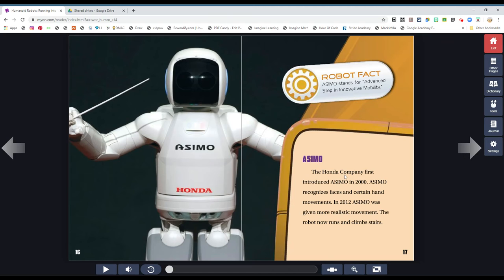ASIMO. The Honda company first introduced ASIMO in 2000. ASIMO recognizes faces and certain hand movements. In 2012, ASIMO was given more realistic movement. The robot now runs and climbs stairs. Robot fact: ASIMO stands for Advanced Step in Innovative Mobility.